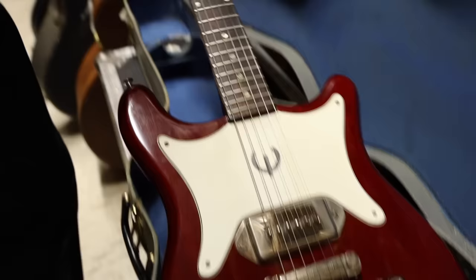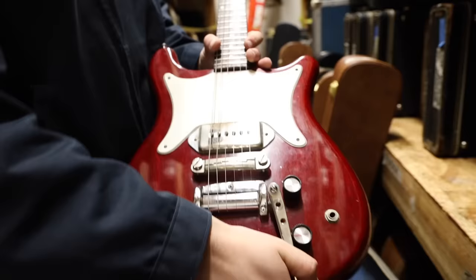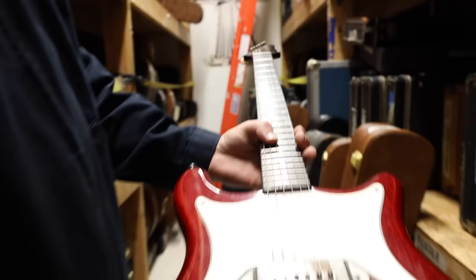So one of my favorite guitars, I know a lot of people like Les Paul Juniors, SG Juniors. I would take this over all of those. And it's more portable. So really, really cool instrument. I love the neck on this. It gets chunkier towards the heel, but a really clean version. Usually these guitars are pretty beat up.